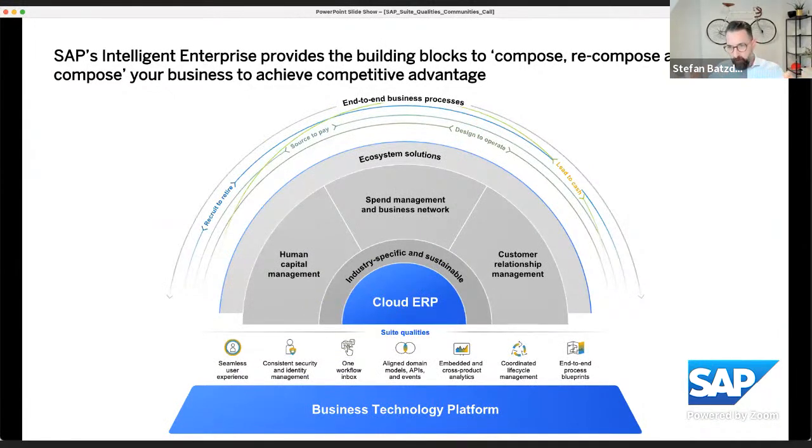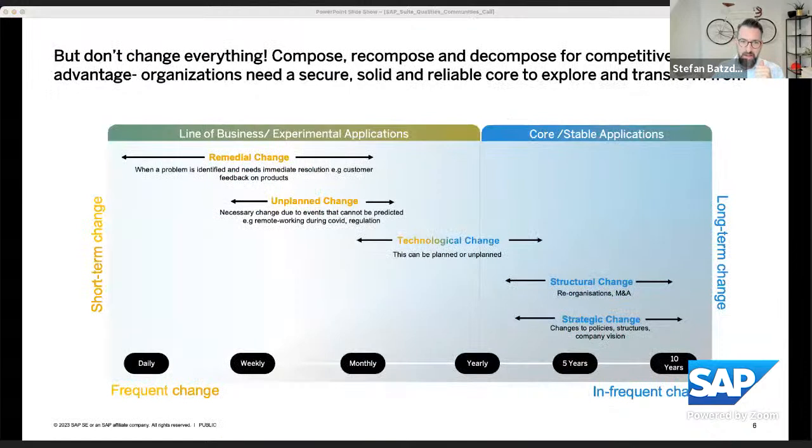Now, I don't want to go into details. You see at the bottom the 7 Suite Qualities, and we even define more, and Thorsten will explain these in detail and give you also key criteria on what you should consider when implementing your SAP S/4HANA move. Now, just because you can change everything when you move to SAP S/4HANA, it doesn't mean that you should, and that you should frequently change everything. So if everything is moving at the same time, eventually you will just stop. So you have to define where to innovate.